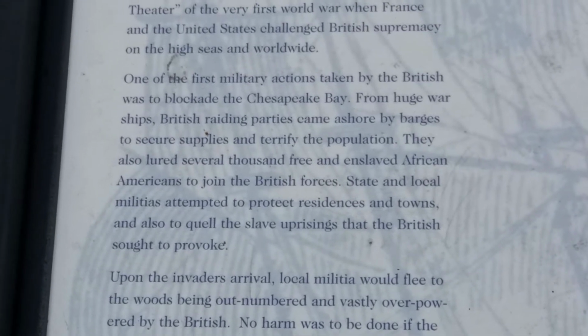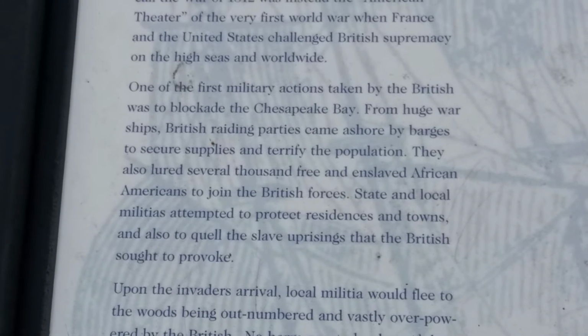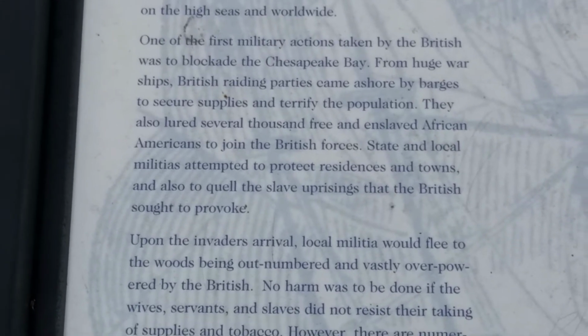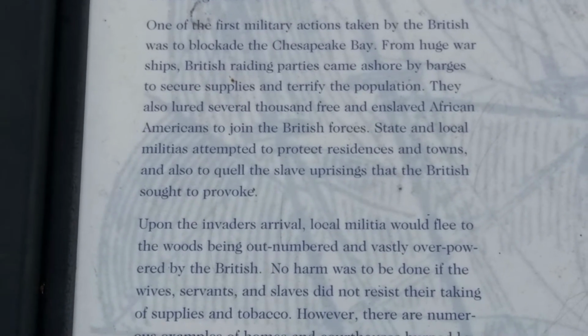One of the first military actions taken by the British was to blockade the Chesapeake Bay. From huge warships, British raiding parties came ashore by barges to secure supplies and terrify the population. They also lured several thousand free and enslaved African Americans to join the British forces.